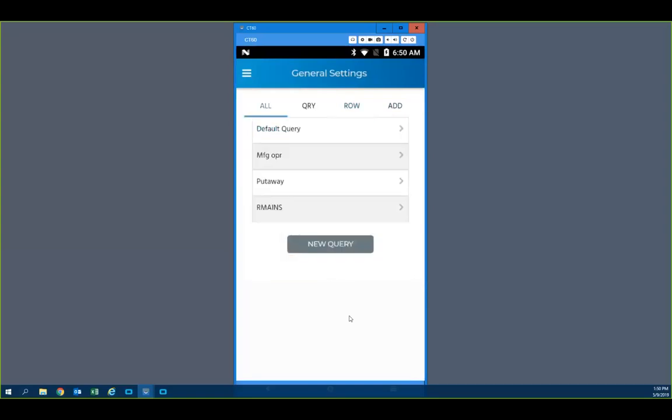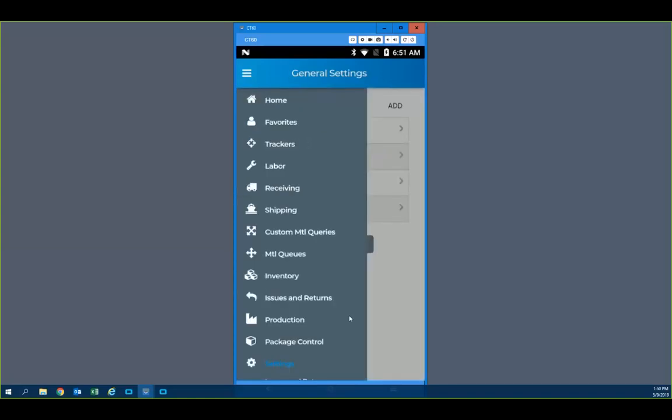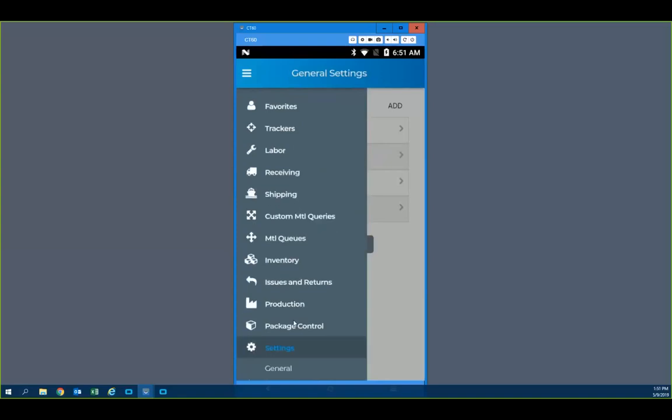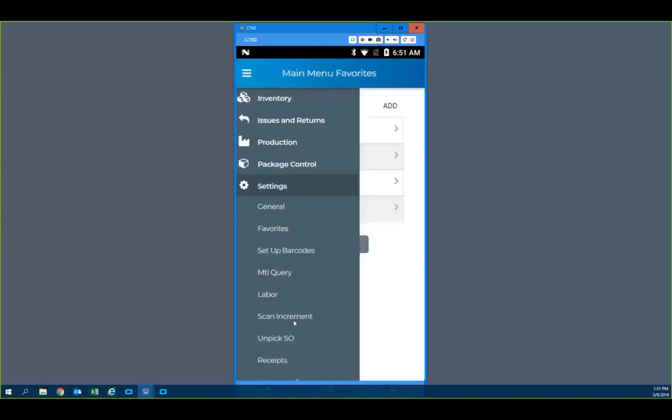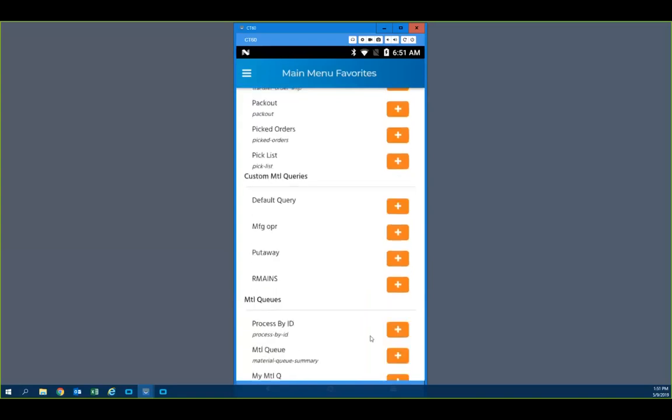Now what that's done is, if I go back to my menu, a couple of things. Under this custom material queries menu, it's dynamically created a menu item called RMA INS. If I go back into my favorite settings and scroll down to that section of the screen, it adds it here. I can't build a barcode for it because it's dynamic, but I can add it to my favorite menu.